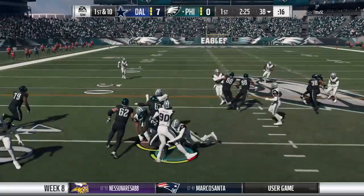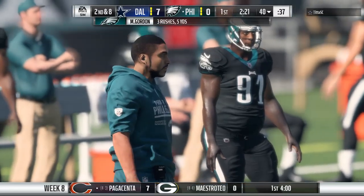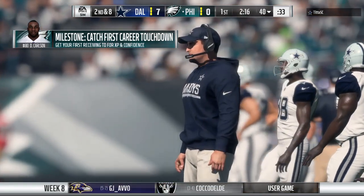Now Gordon on first down. And a good swarm to the football defensively as they get him down at about the 40. 2 yards on the pickup there. It'll be 2nd and 8. We haven't seen much from him running the football here in this first quarter.